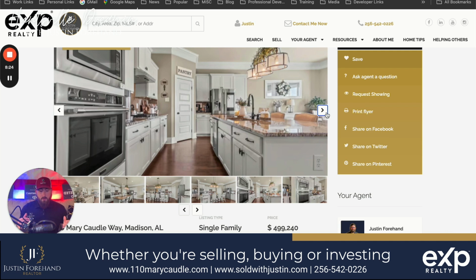So what I'm going to do is end this here, and then right after this will be a video walkthrough of the house, so you can see the layout, how things flow throughout the house, and where everything's located, because if you just see the pictures, you're not quite sure where it's located within the house. So the video walkthrough, you'll be able to see that.